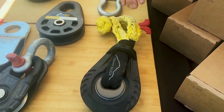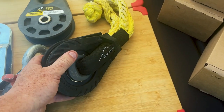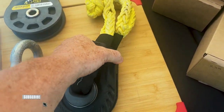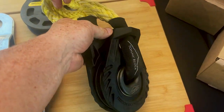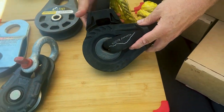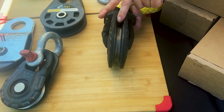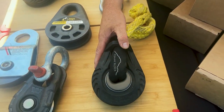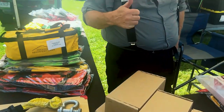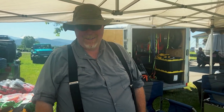Nice. So high strength, lightweight, composite construction, designed for soft synthetic rope only, and uses a soft shackle to hold it. Nice, it comes to a positive stop. There's a beautiful, smooth rotation. Yeah, made in Canada. Who made it? Me and my buddy. Awesome job. Thank you.